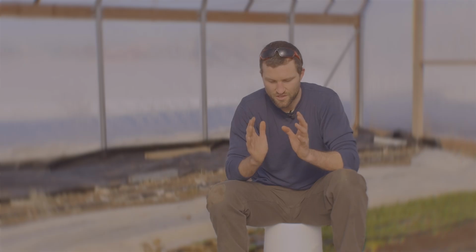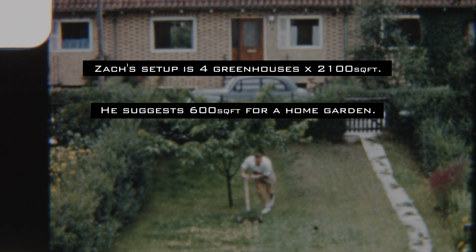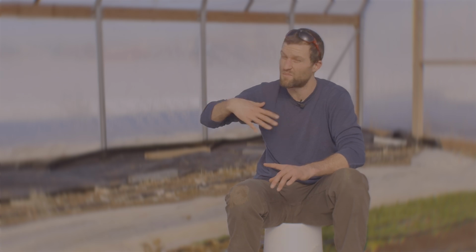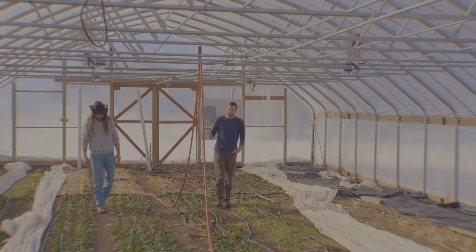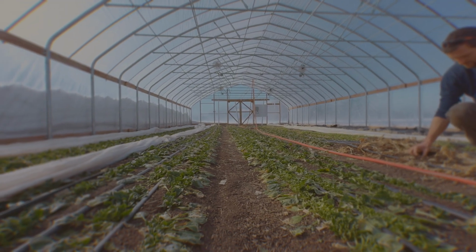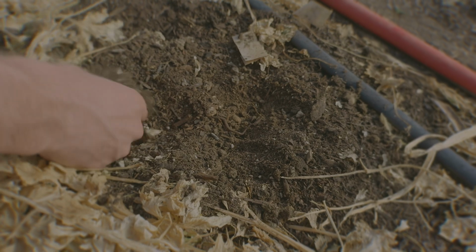Really simple, 600 feet of space. This is 2,100 square feet, okay? So we're talking like a quarter of this greenhouse is what I would do for just my family. The biggest ROI you can get when starting off growing food is soil. So if you've got a limited amount of money and you wanna grow food as fast as possible, you wanna invest in your soil as much as you can.